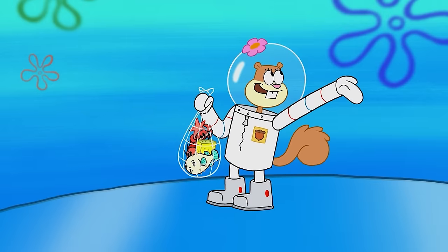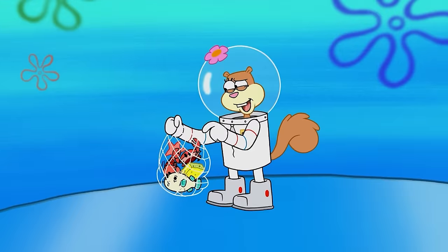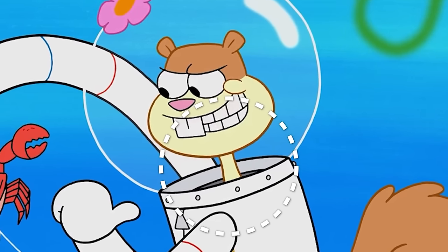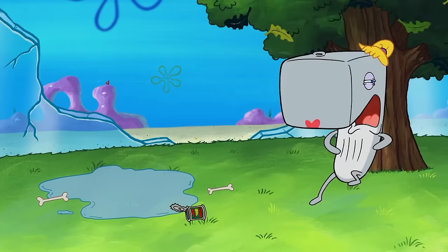Ow! So normally, Sandy looks like this, with her neck being brown, the same color as her tail. But during one frame in this episode, her neck is white, which is a major mistake. And of course, I've got one more, guys. This one's spicy.